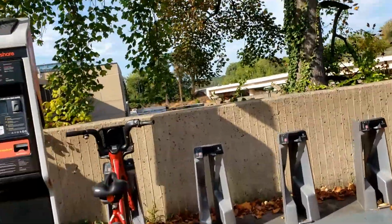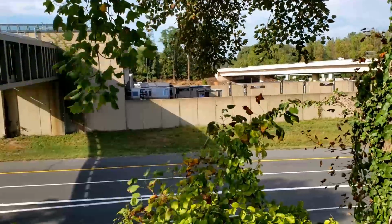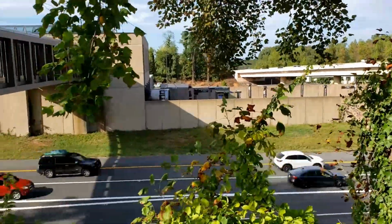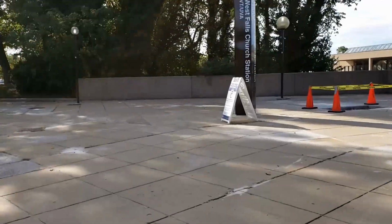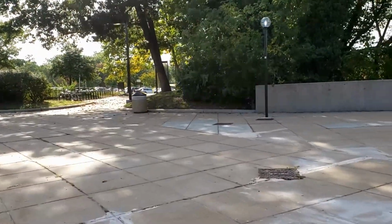Looks like we've got a good view of the platforms from out here, as well as a Vienna-bound train that looks like it's about to leave. I'm not going to be able to get a good angle from here, though. If it was New Carrollton, I'd try to record it. I don't recall seeing any in-station bike parking. Double check on Street View during the edit, but I don't think there was any.